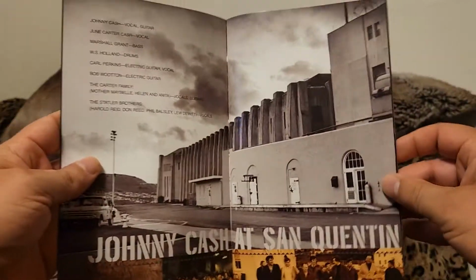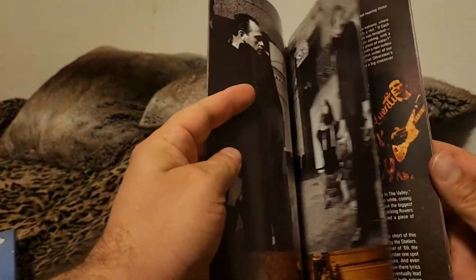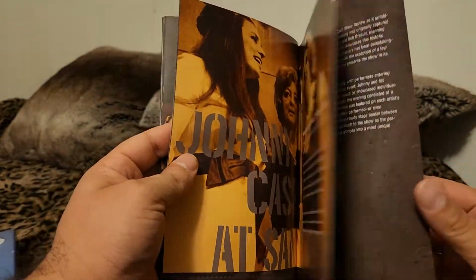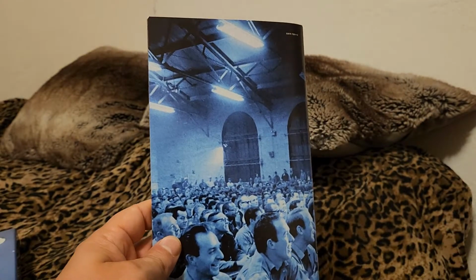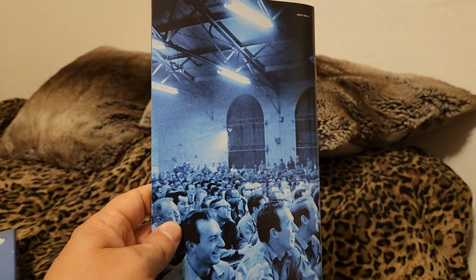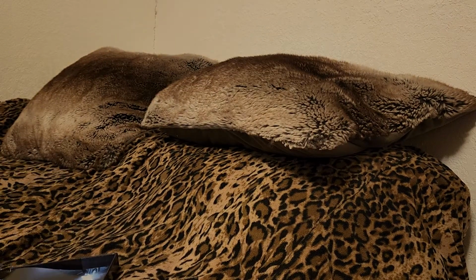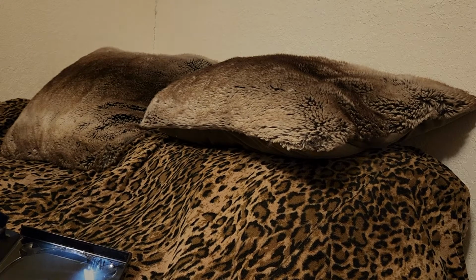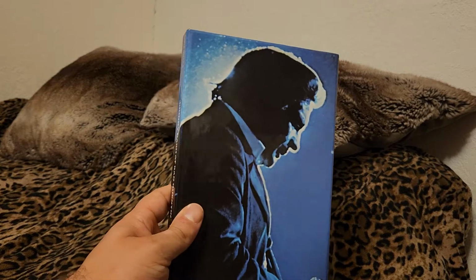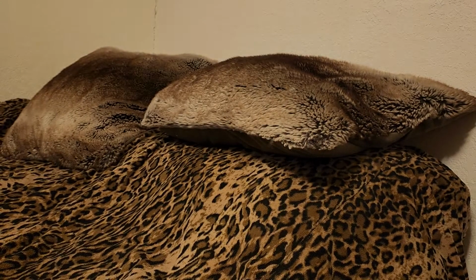Pretty cool photos and whatnot. There's some live photos. Just a sampling of what's inside. I think there was a set similar to this for the Folsom Prison performance, I want to say. But I didn't get it, and now it's unavailable, unfortunately. I left the DVD in here. Yeah. So that's Johnny Cash live at San Quentin. I want to say a different anniversary edition came out recently or something. They re-released the record or something. That's that.